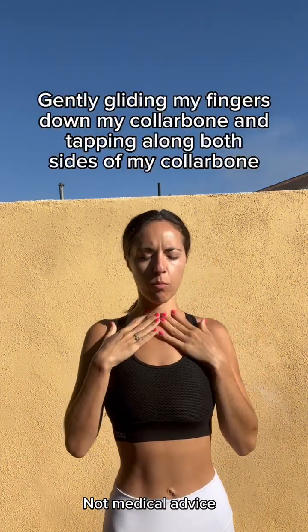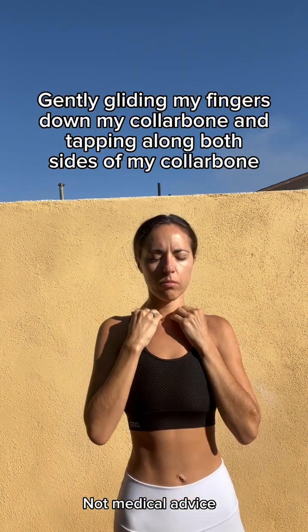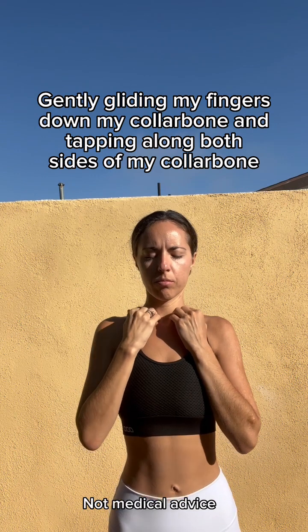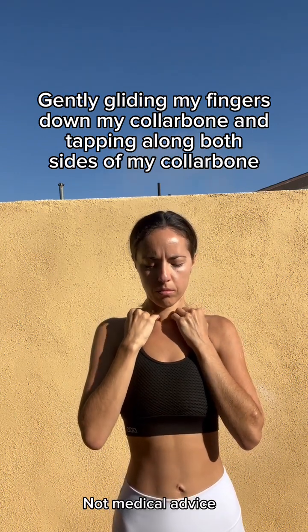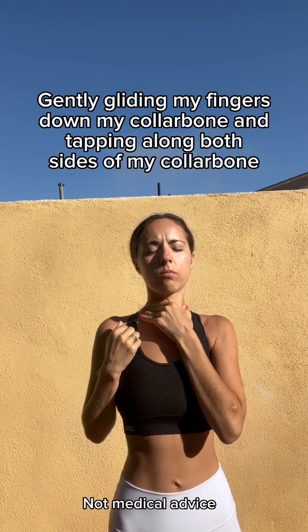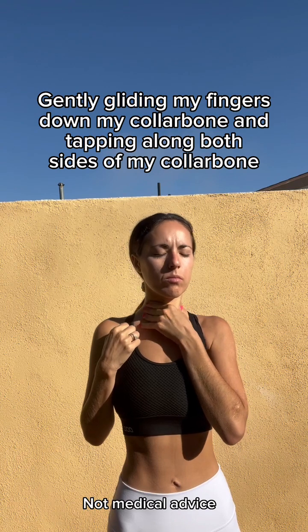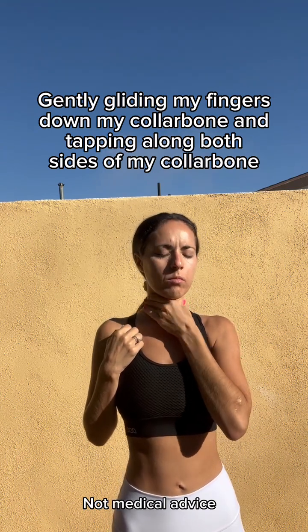is what comes next. To begin, I gently stroke the lymphatic nodes just above my collarbone and press my fingertips down into the hollows above my collarbone. I do this about 10 times. Then I draw circles and massage around my collarbone a few times and then tap around my collarbone again around 10 times.